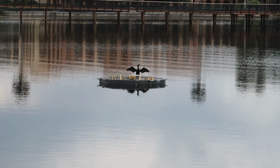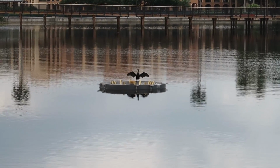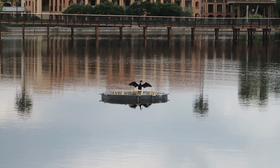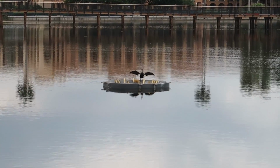A little bit different view of that thing that I couldn't quite figure out what it is. Does anybody know what that is? It's got two steel cables running back towards shore from it. Almost like that's keeping it in place. Or maybe it's anchored and somebody could use those steel cables to go out to this thing.